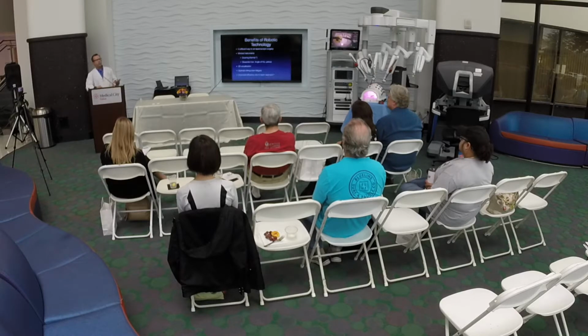When we do robotic surgery or laparoscopic surgery, we use a gas called CO2, and that is placed inside the abdomen, and that distends the abdominal wall so that the instruments have room to work. After the surgery is completed, that CO2 gas is released, and the abdominal wall goes back down to its normal state.